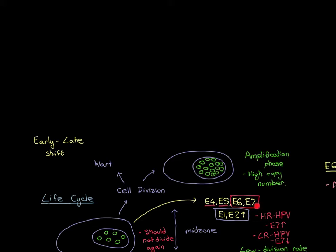It's going to mean that the cell is going to stop dividing at the ridiculously rapid rate, because E6 and E7 were the ones driving that very rapid proliferation. Now they've gone down, it will stop proliferating at that horrendously rapid rate. And that means that it can continue on with the differentiation process. Remember, if a cell is dividing, it cannot differentiate. If a cell is differentiating, it's not dividing. The two can't go together.